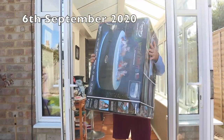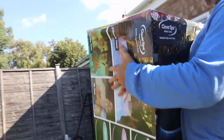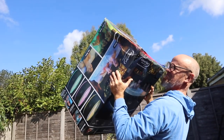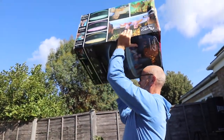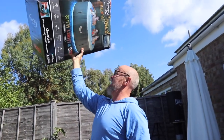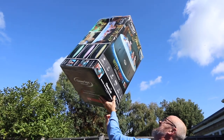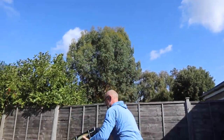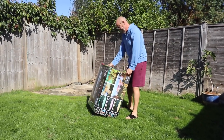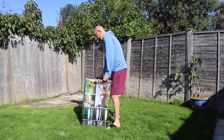Oh, there it is. Look at you, He-Man. It's supposed to be 35 kilos. You've got to have two people to lift it. Look at you go, Sean, to the machine. Careful, Sean, you'll break your wrist. Right, let's get this baby out.